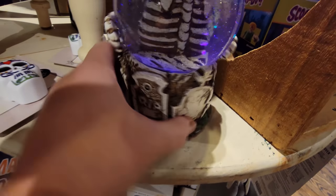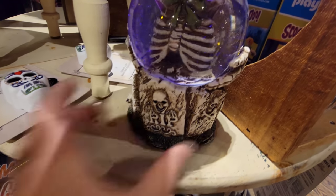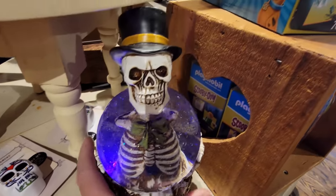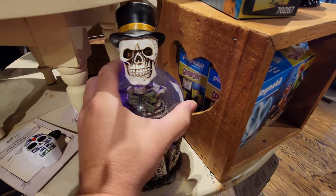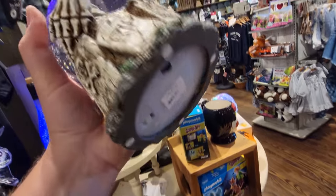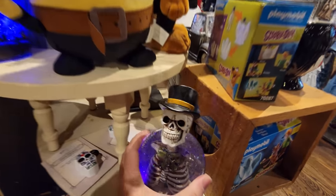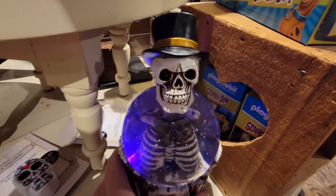Let's keep going. Is there a pumpkin on here? I don't see any pumpkins, but it's pretty cool anyway. I like the look of his face. It's about the size of a softball. Let's see how much this is. $40! What the heck? Dang, I don't know if it's worth $40, but it is cool.